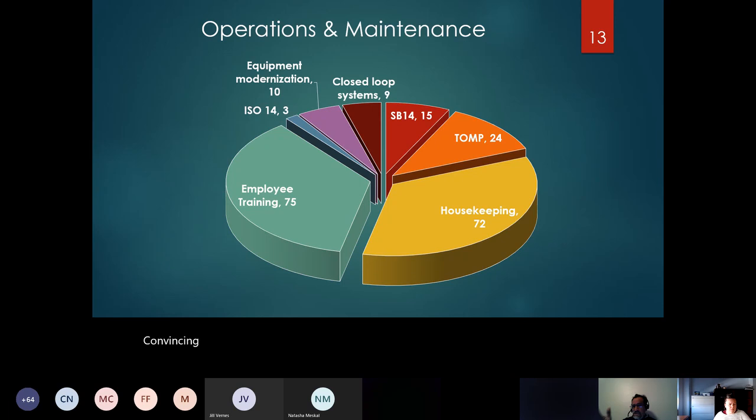And the next one is SB 14. This is strictly California and it doesn't apply to everybody, but SB 14 mainly is for those that generate hazardous waste above a threshold of certain kilograms per month. We have several of those in our inventory. 15 of them are subject to SB 14 and they need to report to the Department of Toxic Substances Control on this, and we keep an eye on them.